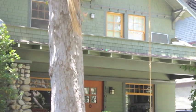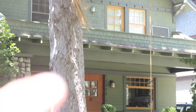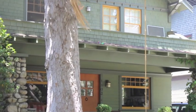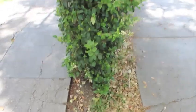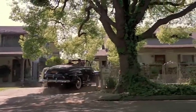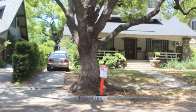Toy up there. Look at it. There's a little toy plane or something right there. Biff was here. Hey, hey, hey. There's the bush Biff hits. Poor bush. Still standing strong. That bush is still standing strong even after Biff ravaged it.